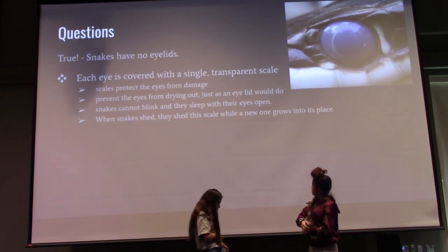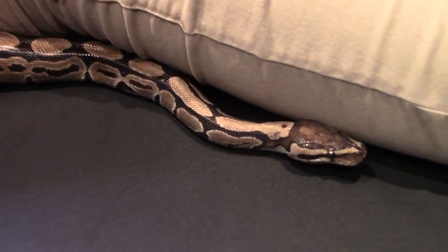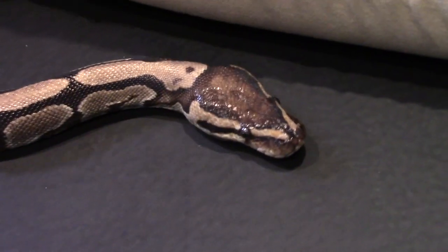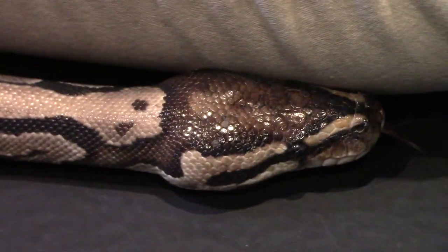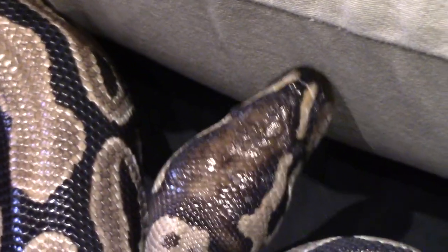Snakes shed the scale while a new one grows into its place. That's how shedding works. They shed every one to two months.